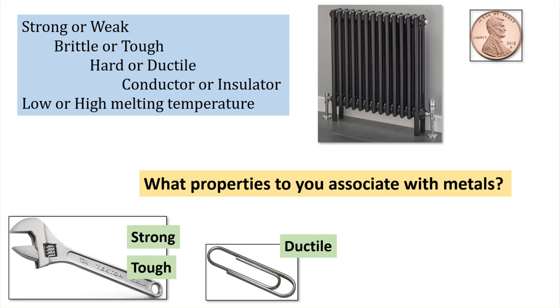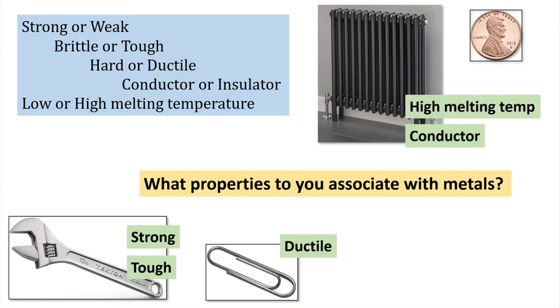Are metals conductors or insulators? Conductors. The radiator wouldn't work very well if it wasn't able to conduct heat into the room. Lastly, in general, do you think metals have a low or high melting temperature? In this case, there are a few exceptions, but for the most part, structural metals have high melting temperatures. Mercury, for example, is one metal that is liquid at room temperature.